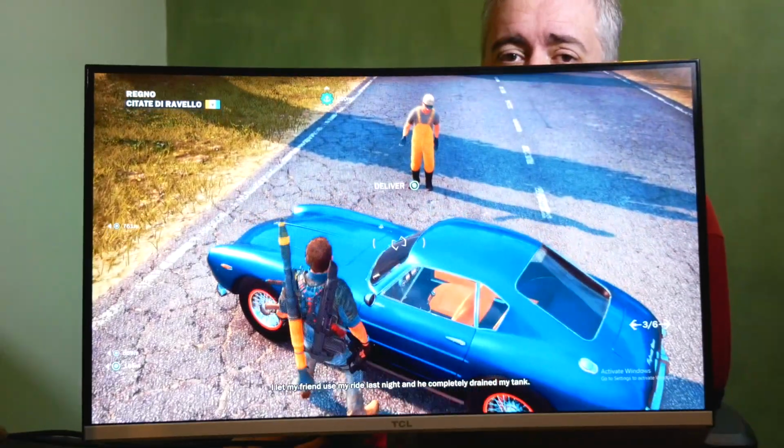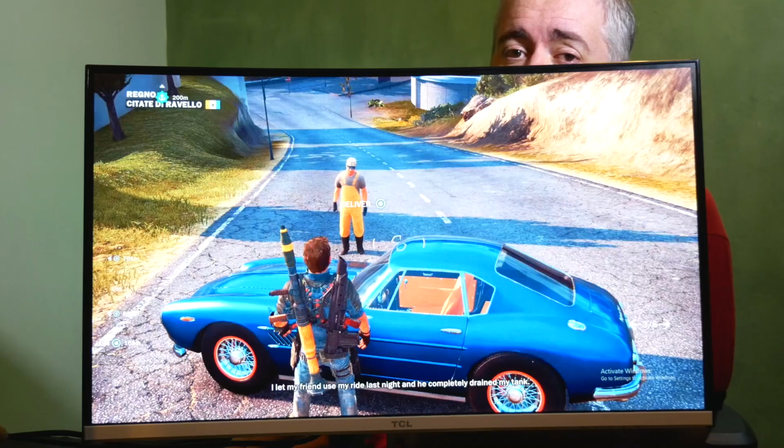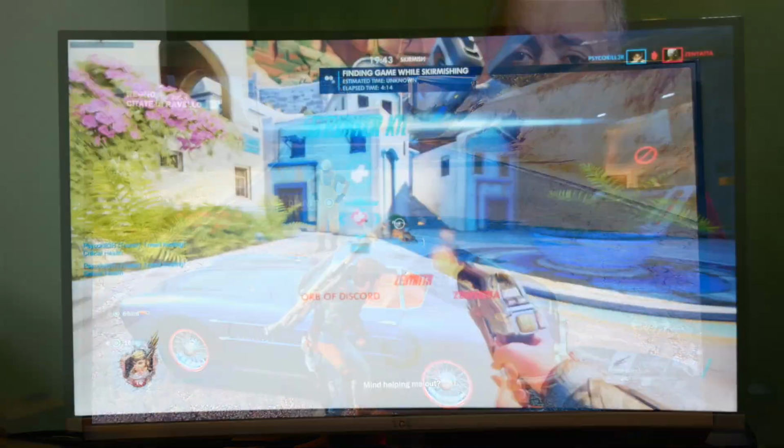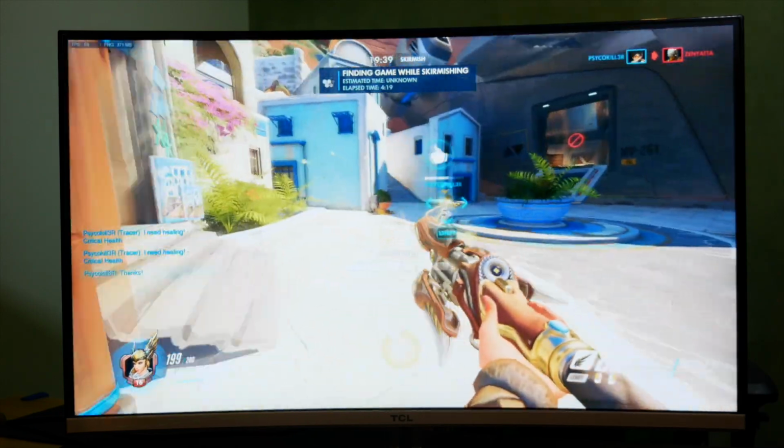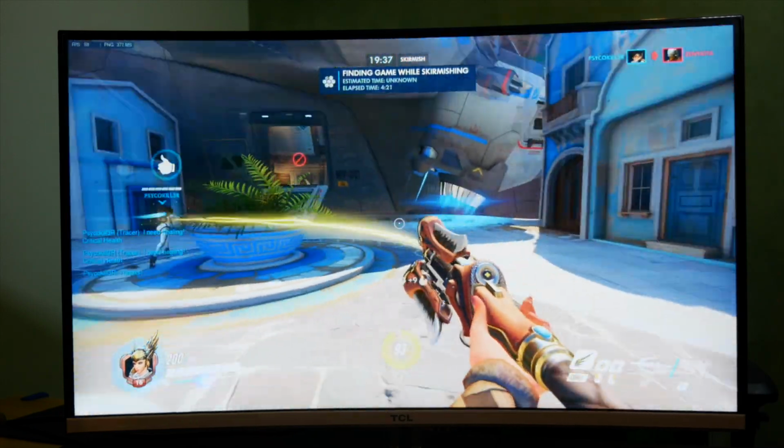The response time is just 6 milliseconds. Now, everyone has a different sensitivity to screen response times, but I consider 8 milliseconds to be the acceptable ceiling if you love fast twitch gaming. And certainly here, at 6 milliseconds, I have no complaints at all to make about gaming on this monitor.